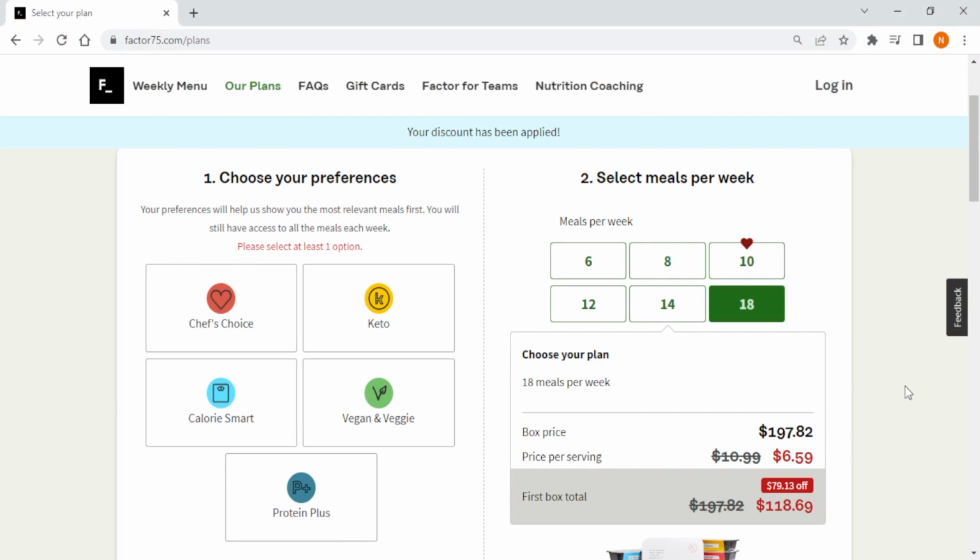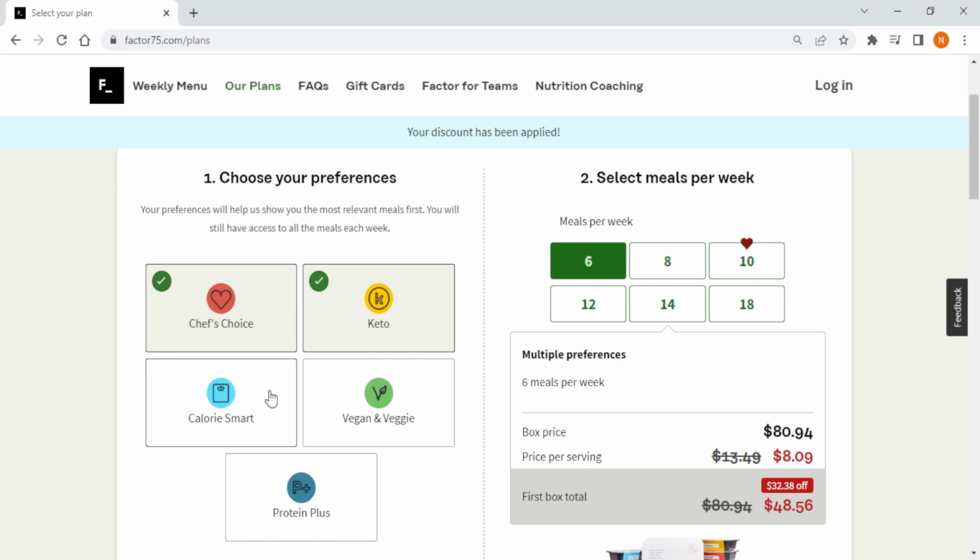With all of that said, how much does Factor cost? Well, the cheapest price per meal you could get is $10.99, but to get access to that pricing, you'll need to order at least 18 meals per week, and the most expensive deal you can get is $15 for 4 meals per week, which is the minimum amount you can order.